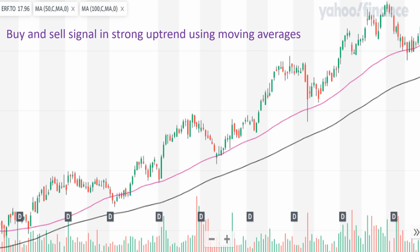I have so many videos that show you how to choose the proper moving average that respects the price movement. In this graph, I use SMA 50 as a fast moving average with almost 7 to 8 touches, and also SMA 100 as a slow moving average. And since the price is above the SMA 50, and both of them, the price and the SMA 50, are above the SMA 100, then this price trend is characterized as a strong uptrend, and these are the buy signals.